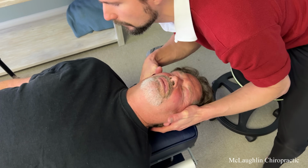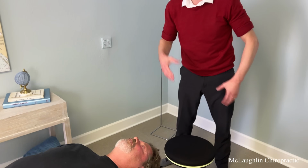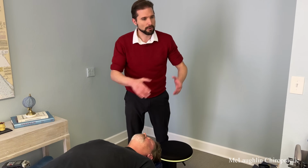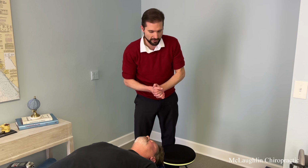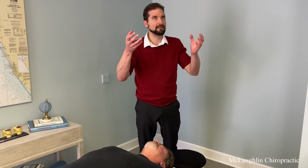There we go. Give it a second. We're going to go deeper in a second. I just wanted to get you started with that upper neck. Ed, I think if you went a little harder, you might get more bones to move. I'm not trying to move every bone in your neck. If I move what's tight and I move what's loose, do you see how I haven't balanced you?